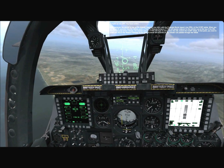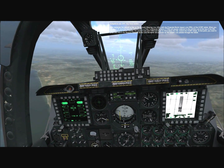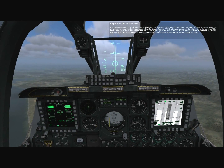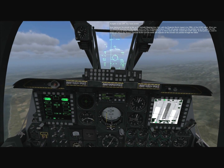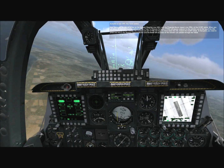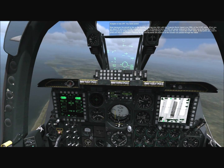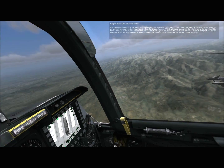Am I supposed to dive or just fly? Well, this is bombing to me. If I can just fly like this. Okay, I went past the... maybe should have dived. Okay, I'm gonna pick up some speed and fly to turn around and then dive.